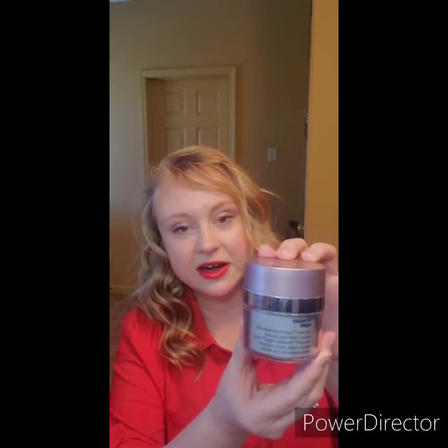We have it in our TimeWise Repair, the nighttime moisturizer. If you use retinol, you must use SPF the next day. Retinol can make you light sensitive, so it'll make you burn easier the next day if you don't wear SPF. So if you are going to incorporate this, make sure you use SPF the next day.